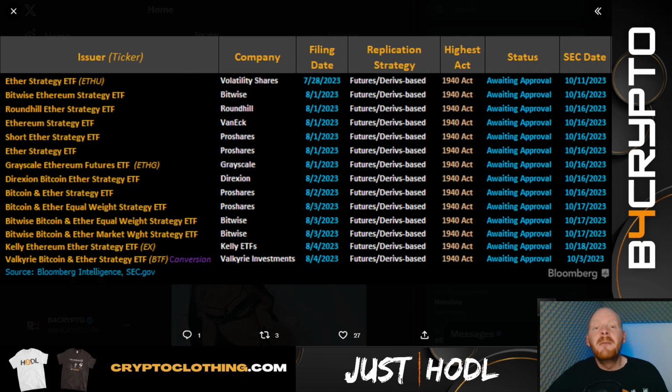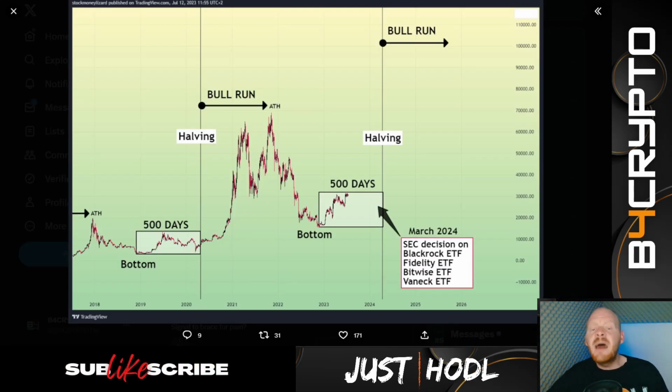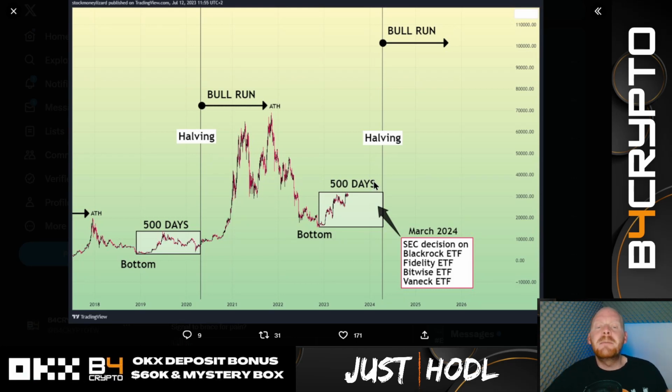but we're getting some breaking news. SEC delays all ETF approvals to early 2024. Is it a coincidence that they're placing it exactly just before the halvening? So yes, we can already see this bullish case for Bitcoin, the Bitcoin halvening, where the rewards for the miners are going to be cut in half. This already drives the price of Bitcoin because 50% less of the Bitcoin supply is getting into the market. We're going to see the approval of a spot Bitcoin ETF just before the Bitcoin halvening. This could mean that Bitcoin is going to break its all-time high before the halvening and that we could expect a major run towards the upside.